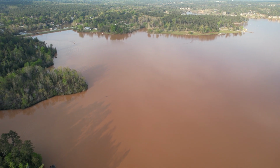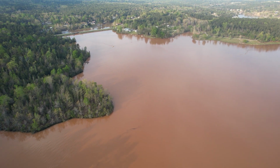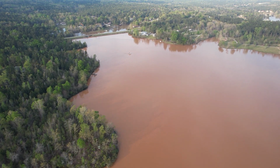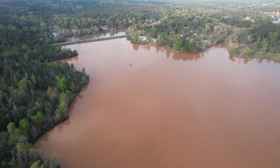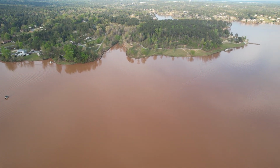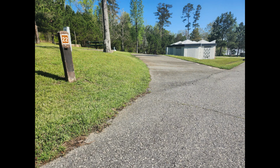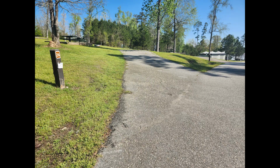One of the main things that I would be absolutely remiss in leaving out of this review is several of the sites. I would say 75% of the sites are extremely unlevel. When I looked at the website, it mentioned that they were 5 to 10% unlevel front to back. However, that's at their best slope. One or two down from us, I would say if you had your truck and a 30 to 35 foot camper hooked up, you would be at a 20 to 25% slope.